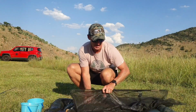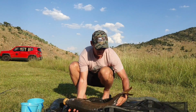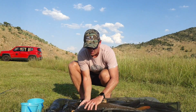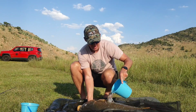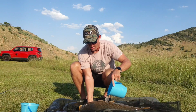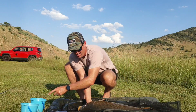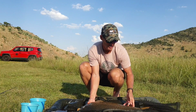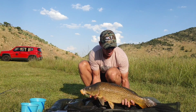This is a lively one. Came off that margin rod again, that right hand rod. It's been jumping everywhere. Doesn't want to lie still, even while it was still in the net. So it came on the margin rod, the right hand rod. I wasn't too sure if it was a bite. I was speaking to that guy I told you about earlier, that's a fan of the channel. He just wanted to come say bye. I wasn't too sure if it was a bite, thought it was just a liner. And then all of a sudden it took off.